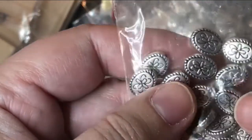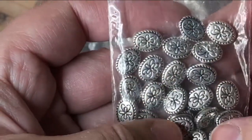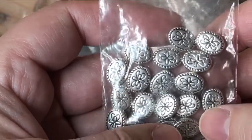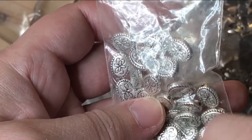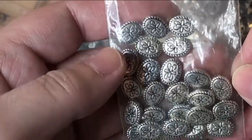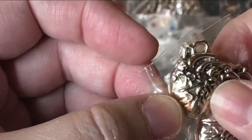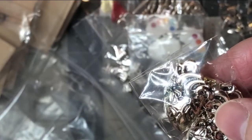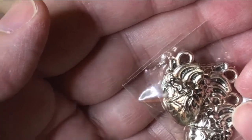These are not a thing. They're just beads, and I thought they were pretty. Kind of like spacer beads, I guess. But the hole, see, goes through the long way, and it has a nice little design on it. So yeah, I just like the design on there. Here we have some more hearts. These are anatomical hearts. Get that glare off of there. So I think there's 3 in there. Okay.